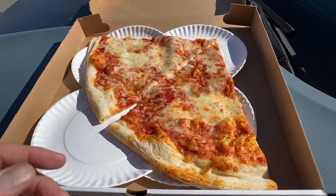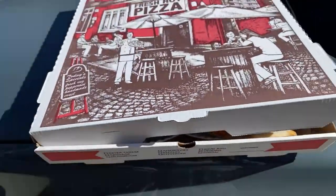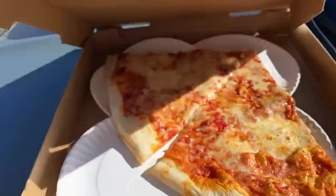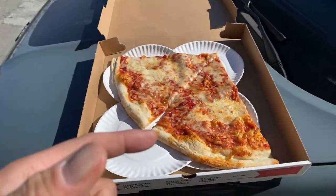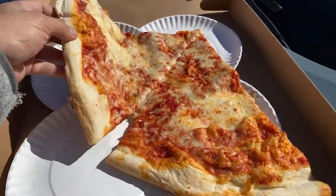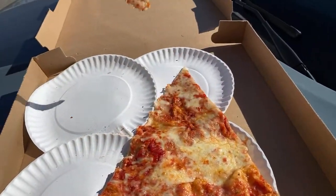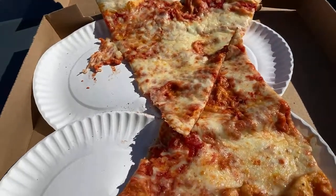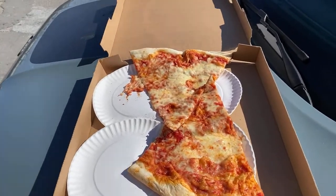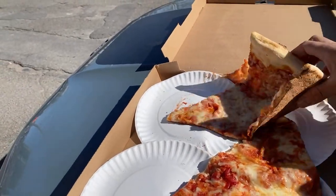Look at this. These are two slices. It's so big, guys. They have to fit into a whole pie box. This is two slices at $4.25 a slice. So big and delicious, guys. If you like New York pizza and you're in the area soon, get over to Hoboken and try Benny Tadino's.